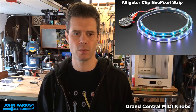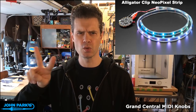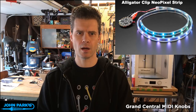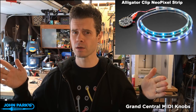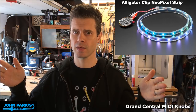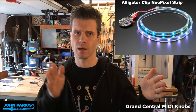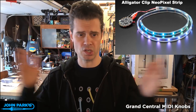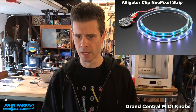So that's the product of the week, Alligator Clip NeoPixel Strip. There's two kinds, I think, that we sell in the store, a 1 meter length and a half meter length, and I think they are alternately the 30 per meter and the 60 per meter spacing. I think they both come with the same number of pixels, it's just how long it is. So go check it out.